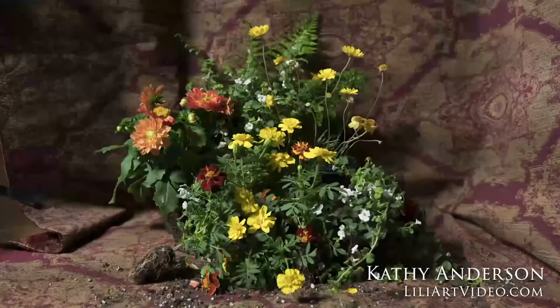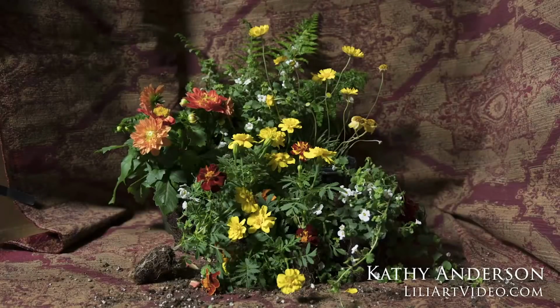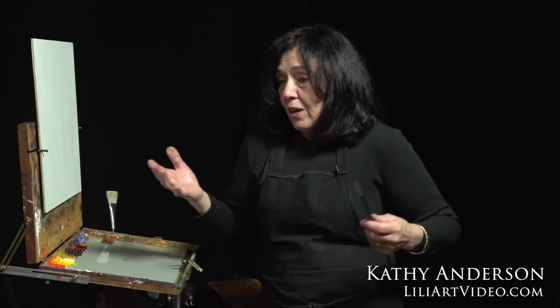I wouldn't have bought all yellow flowers. I like to have a little punch of something different in there, which is why I went and got the little tiny white flowers, so that I could have these little dots of white all over the painting. So once I made the decision, I got the flowers that I wanted, different shapes, different heights. I took one of those ferns in the back because I knew I wanted to have this backdrop. And I'm really creating a garden right here on this still life stand. That's what I want to do right now.